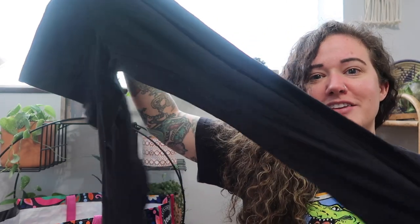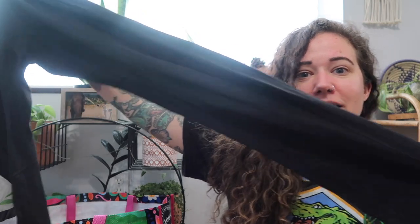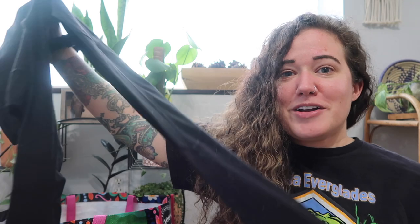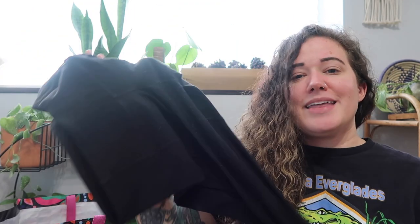Next is a pair of Lululemon leggings. They are very dated and like the longest leggings I have ever seen. I don't quite know the story, but they're still going. They're still going, and there's the end. So I don't know if they're supposed to be ruched up at the bottom, but they're in my size, and these will just be my bum around doing house renovations or whatever leggings.